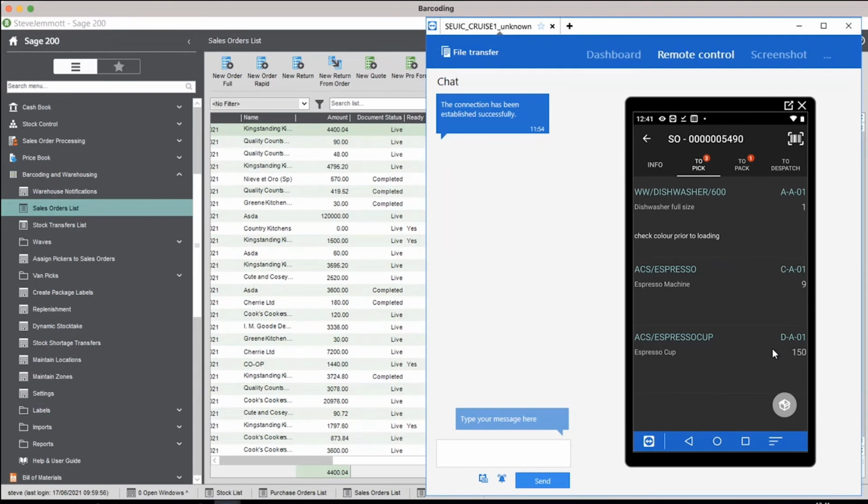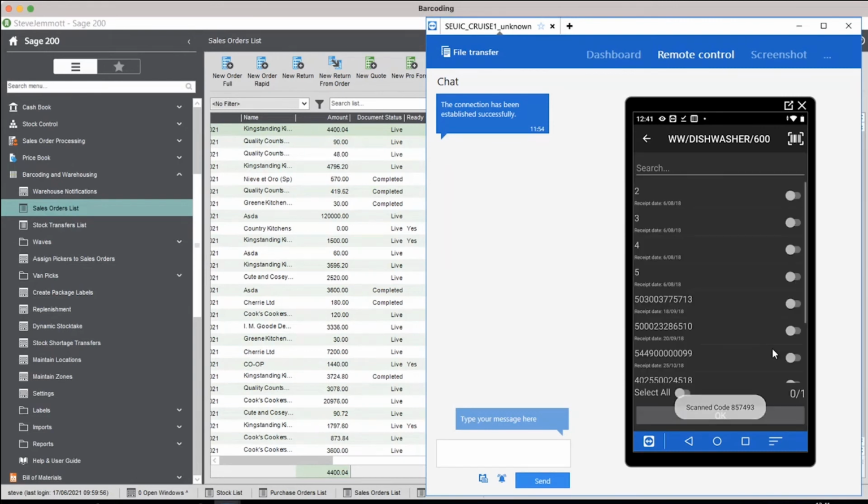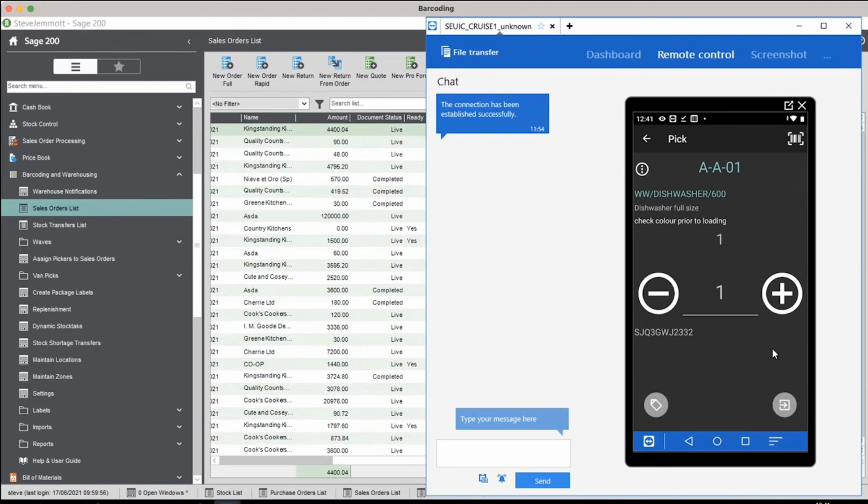So if I go to bin AA01, I scan my bin, I can scan my stock item, and because it's serial traceable, I need to scan the serial number, and because that serial number is in that bin, Sage is happy. If I scanned a serial number that in Sage's world exists in a different bin, it's not going to allow me to pick it.